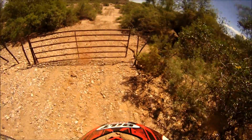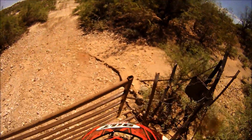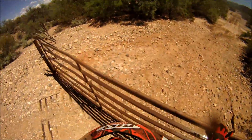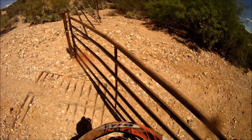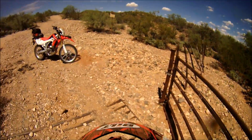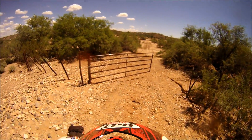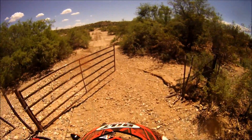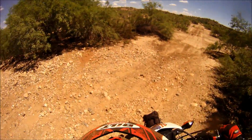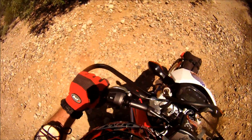Hate it when I shut it off when I think I turned it on. I missed a whole real nice downhill. That sucks. This gate sucks. I'm getting tired and cranky. It's time to go home. Too hot.